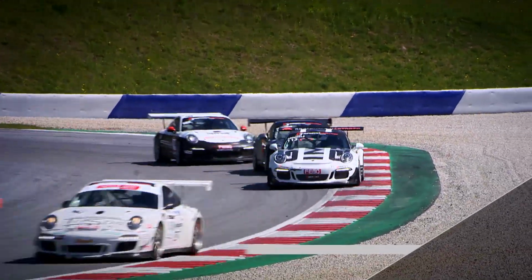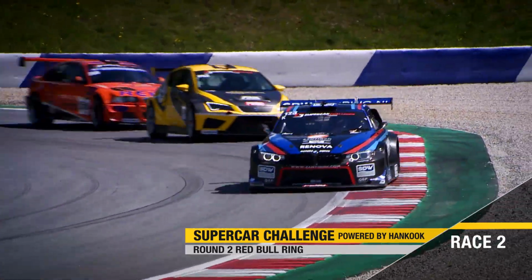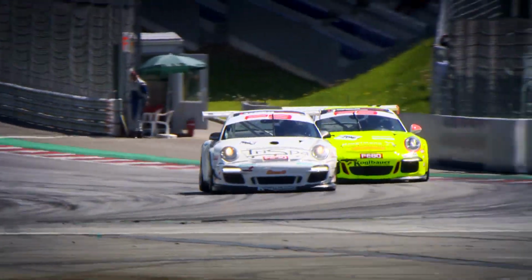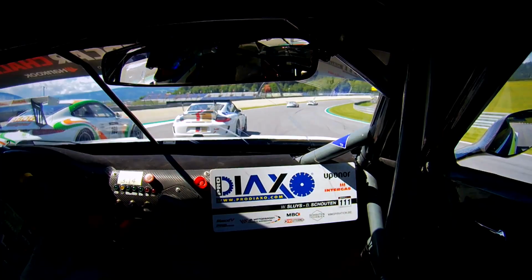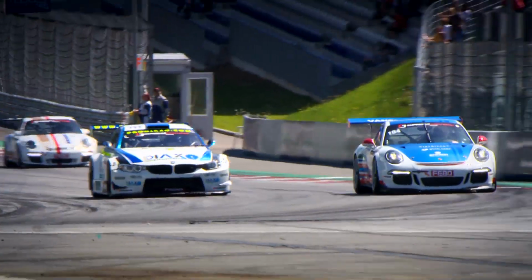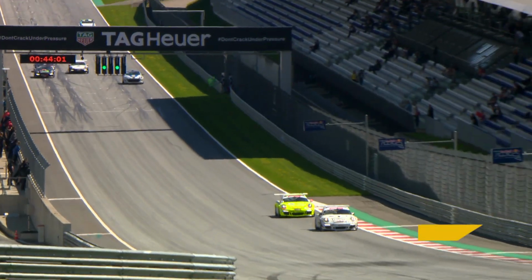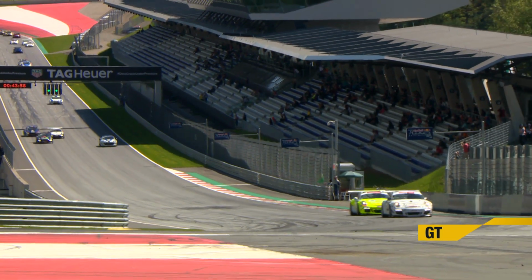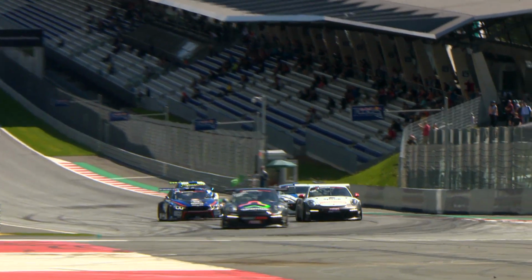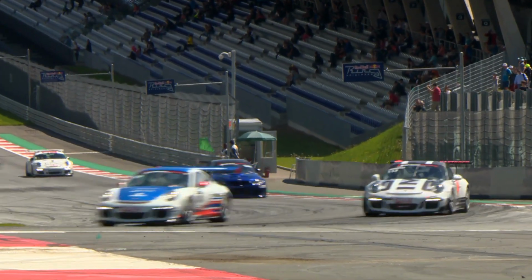Welcome back to the Supercar Challenge powered by Hankook. Race weekend number 2 at Austria's Red Bull Ring, and in the second race being led by Wolfgang Triller from the pole sitter Dieter Svep's Porsche's 1-2. Starting from the back of the grid, Bas Schouten, but he carved his way through the field and a safety car has helped close up the group ahead of him. So now we have Wolfgang Triller ahead of the yellow car of Dieter Svep's, and then the battle of the regulars. Roger Grau's Porsche ahead of Bob Herber's similar car, and right with them Bas Schouten in the BMW M4 Silhouette.